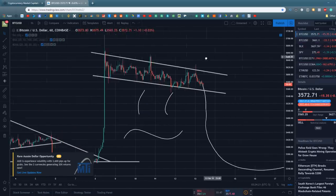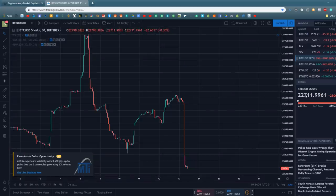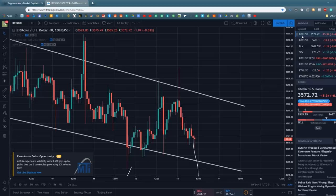Now, what you can also see from that, I'm going to move back to the first argument. Sometimes what that means is that those shorts, because what you have to realize about this chart is that this is not counting the valuation of these shorts, this is counting the number of shorts. So many of these shorts may not have been very large. Perhaps they were one Bitcoin or under in valuation, so there wasn't a lot of Bitcoin being bought when these were being liquidated. Perhaps that's what's happened here.